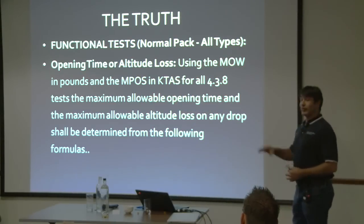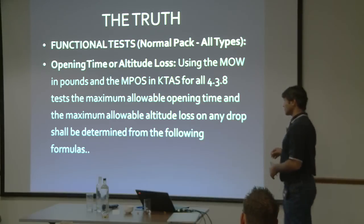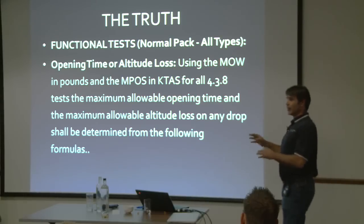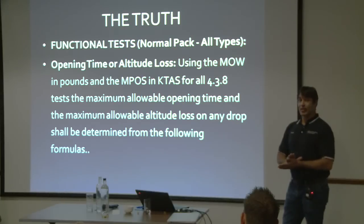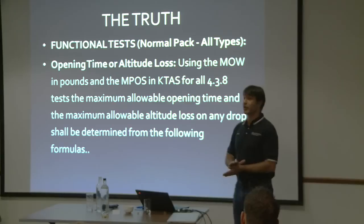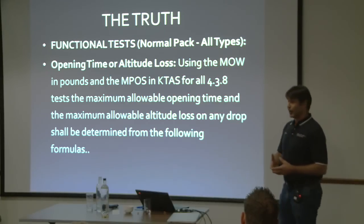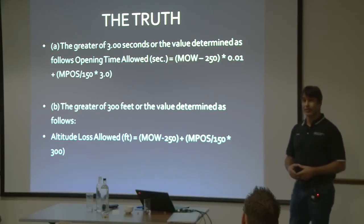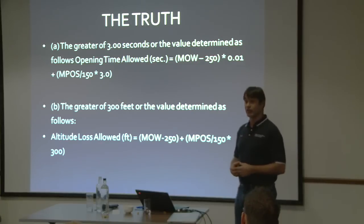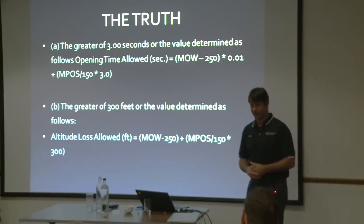I'm not going to go too much into it. This is from TSO C23f, which is the latest TSO standard we have. I'll give a basic explanation. There is a minimum standard of 3 seconds or 300 feet, but that's for an average jumper. As you go higher in weight or higher in speed, you have to determine when you test the equipment what your maximum pack opening speed is and also the weight of your equipment. So I'll go to the next one. Basically what it says is, as you go heavier or faster, your reserve is allowed to take longer to open, and as you go heavier, you're allowed more distance for your reserve to open. So the 3 seconds at 300 feet is just a baseline. It is not what modern equipment does. Imagine you're on your head and your reserve opens in 3 seconds if you're free flying. You'd most probably break every bone in your body if your equipment doesn't come off you.